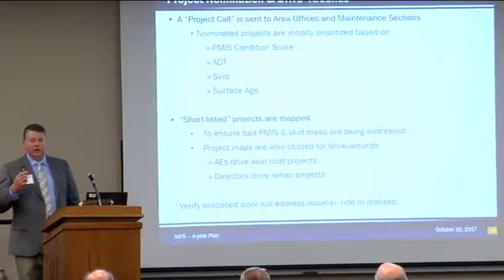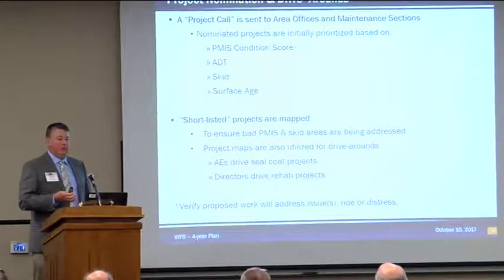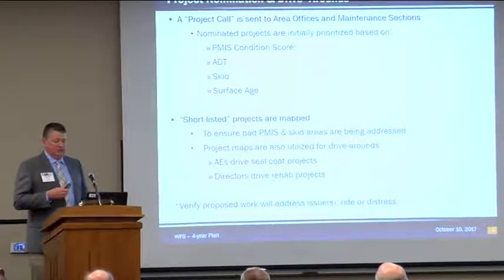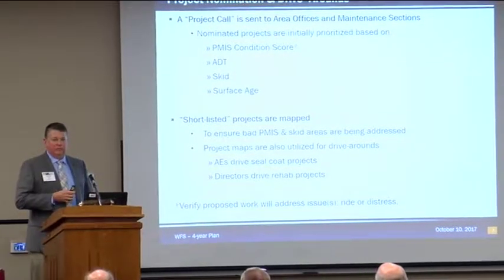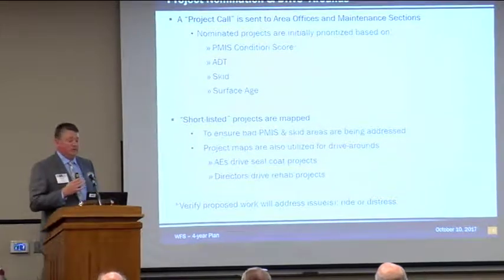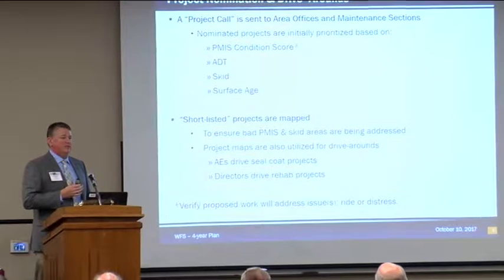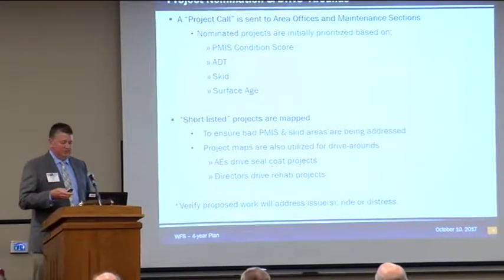Area engineers will go out and drive all of the roads that are proposed for our district-wide seal coat. They'll score and prioritize those. And then the directors, myself, Director of Construction and Director of Operations, we'll go out and drive all the other rehab roadways. Usually one of the area engineers will tag along with us when we're in their section, so they can explain some of the thought process or what they were actually envisioning or scoping whenever they submitted the project.